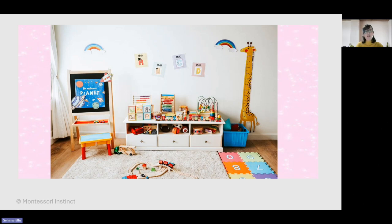You can see that there's some lovely pictures on the walls. That's great. Having really beautiful and inviting pictures on the walls is great, but they're up so high that the child can't look at them. So if the child wanted to look at those pictures, I know what a toddler would do, and those with young children, they would want to climb on the shelf to see the picture.